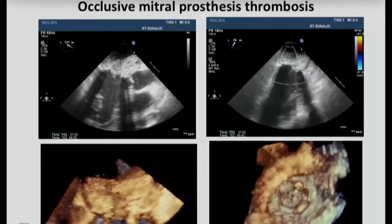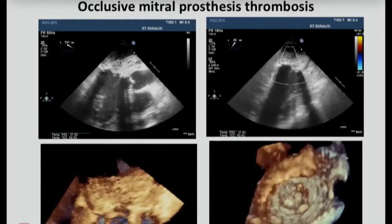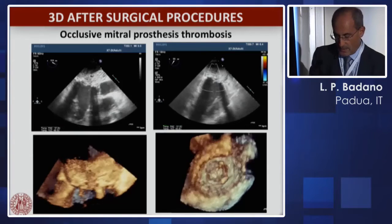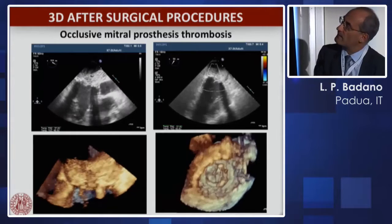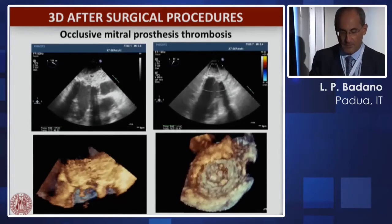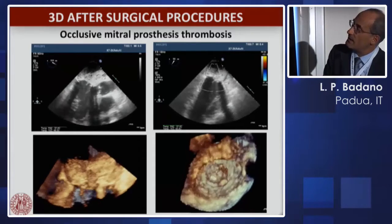I was called in the emergency, in the intensive surgical room, and they said, okay, this night we have finished a mitral valve replacement, but now the patient is hypotensive and doesn't do so well. And I have never seen something like this in my life.